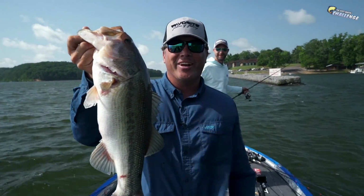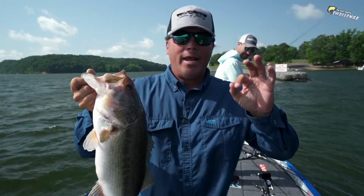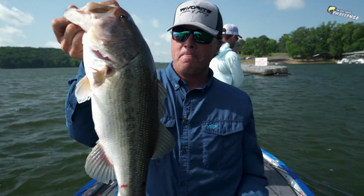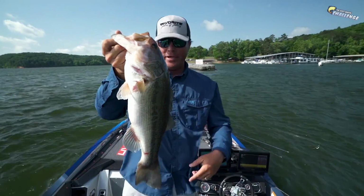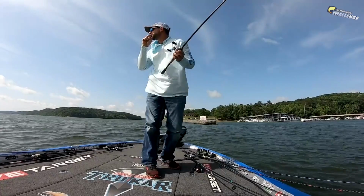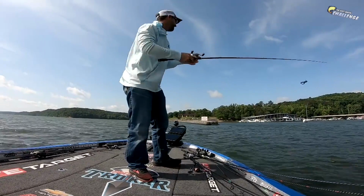Well, that's just a good toss right there. Third cast, and it was right on that little point. It's exactly where I marked those fish. He caught a good one, and this one's even better. How you like me now, dude? Talking trash on a 3-pounder, and then bam, a 5 right in your face.